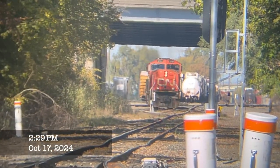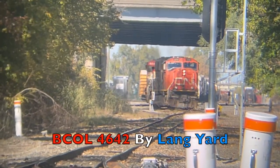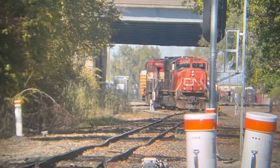Well, it's that time of year again, and we decided to go back to the tracks and see what we can find during the autumn color season.